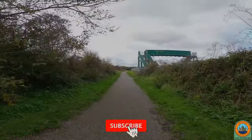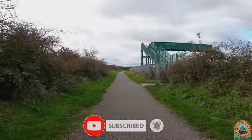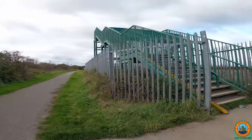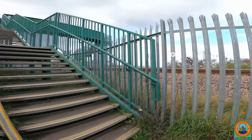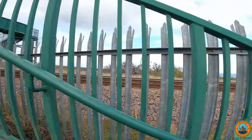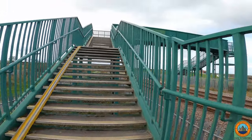First thing we do is go over this little bridge. This railway line here, it's actually not on the main kind of east coast. Oh yeah, there's a sign for the Northern Saints trails. Check that out, that's really interesting. Hopefully film that one day.